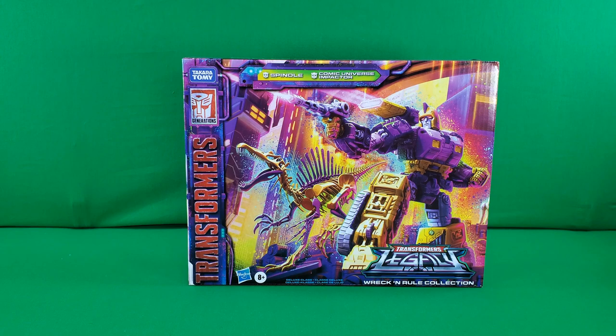Today I will be presenting you with the Amazon exclusive Transformers Legacy Wreck and Rule Collection, Spindle, and IDW Impactor.